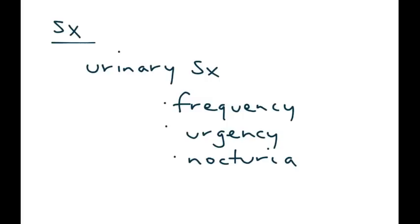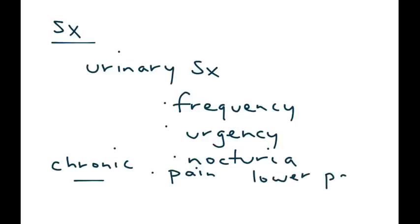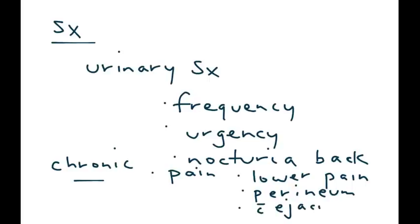Now, if you go back to the symptoms and you talk about a case of prostatitis that has become chronic, you tend to move into pain. Pain can exist even in an acute case of prostatitis, but chronic cases, of course, linger with very unfortunate symptoms such as lower back pain and pain in the perineum. And also, patients will complain of pain with ejaculation in cases of chronic prostatitis.